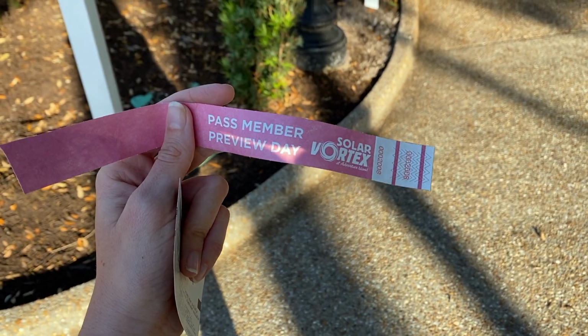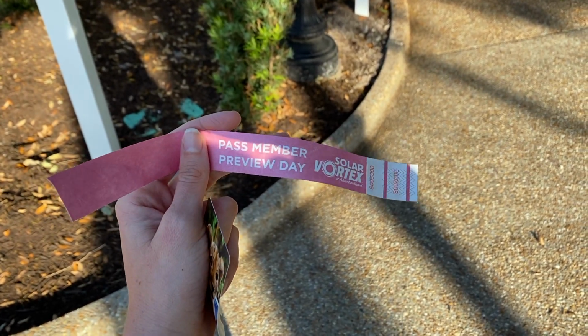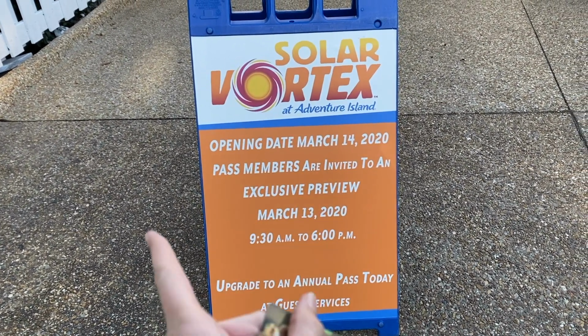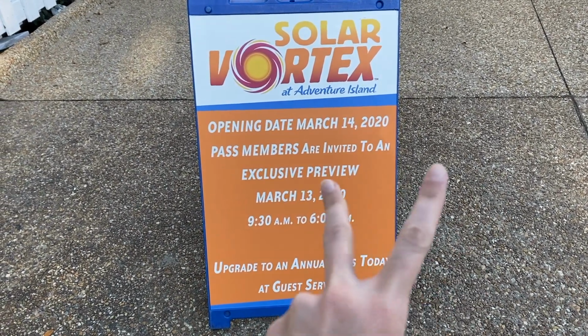Now, we are about an hour early. This past member preview starts at 9:30, so we're going to chill out here in the parking lot for a little bit and get ready to ride. This is a past member preview event, so they are only allowing past members in today on the 13th. The park is open to everyone today, but past members get to ride Solar Vortex today, which doesn't actually open till tomorrow. So Solar Vortex is really the special thing today.